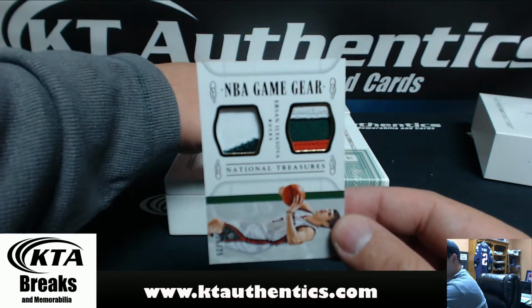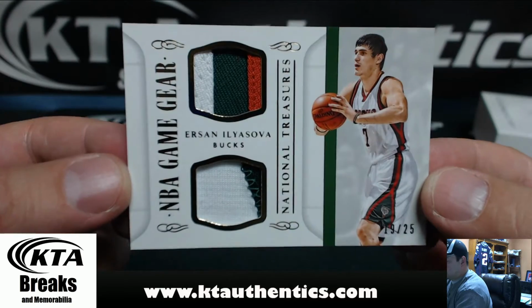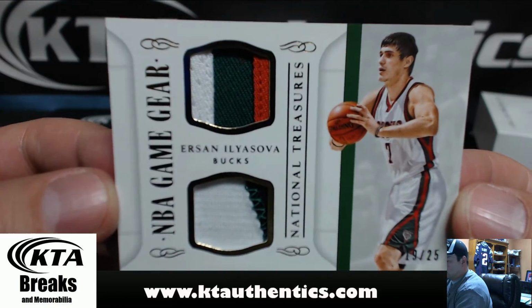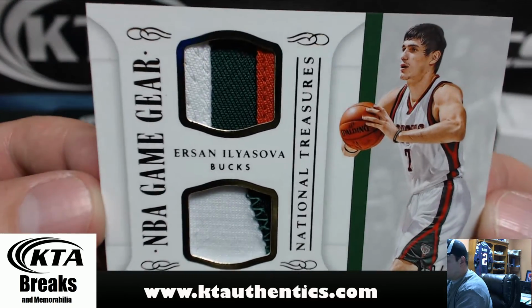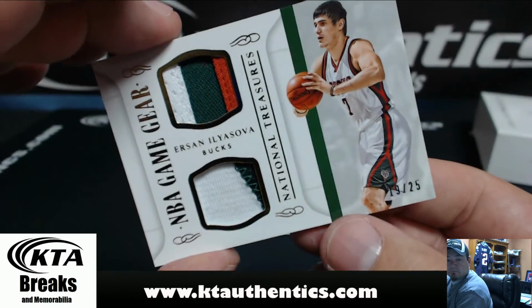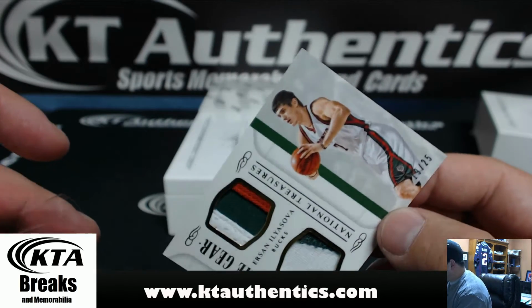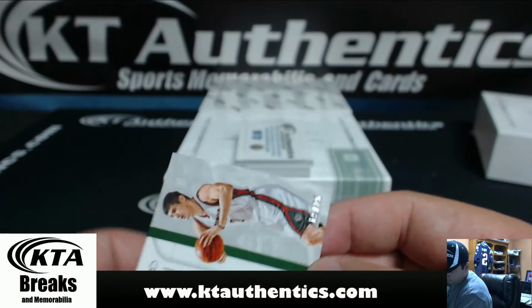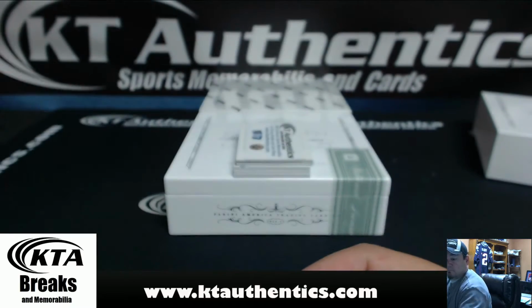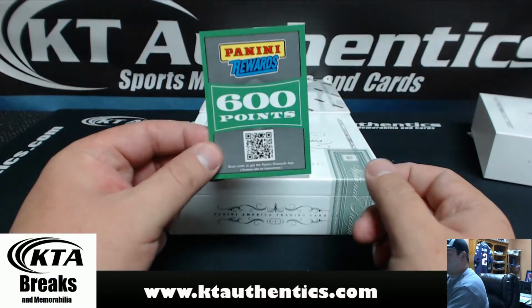Next one is 19 of 25, Ersan Ilyasova, three color patch up top, two color patch on the bottom. Ilyasova, 19 of 25, for the Bucks. Okay, Daddy. Got our 600 points that we'll random off at the very end.